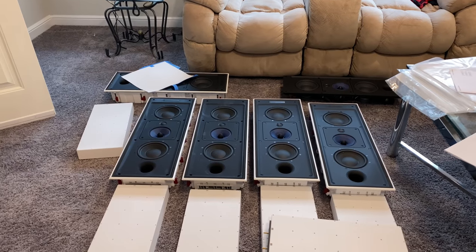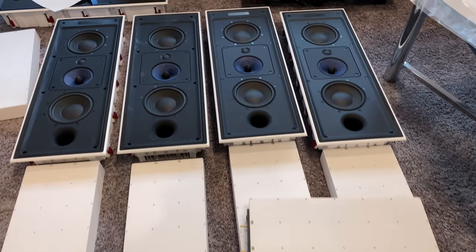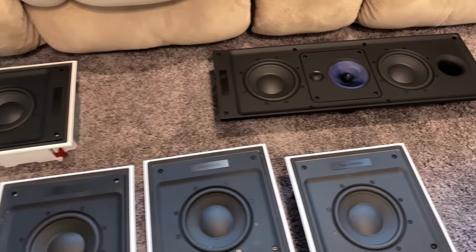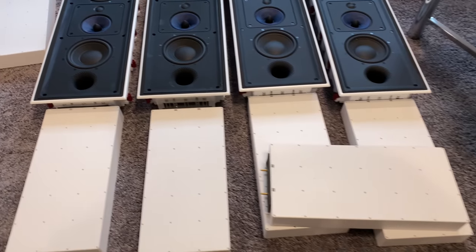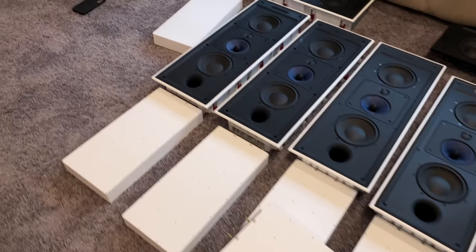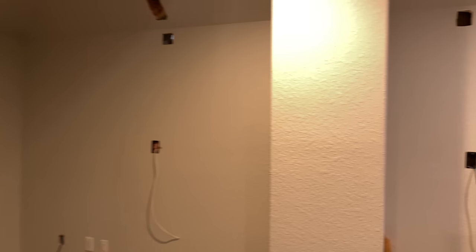Okay, everybody, the speakers that I've decided to go with are Bowers & Wilkins, or B&W, 7.3 CWMs. I bought six of these speakers. They're going to be my surrounds. My room was pre-wired from the builder for a 7.1 surround sound system, but I had it rewired for a 9.4 Dolby Atmos system. So my surrounds are going to be six CWM 7.3s, which are going into these walls here. As you can see, I have one placed in the wall just to see how they're going to be spaced. In the ceiling, those are complete. Those are the CCM 7.3s by B&W.